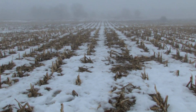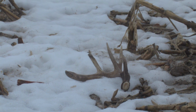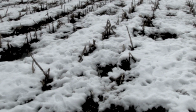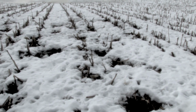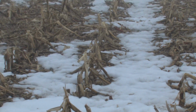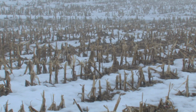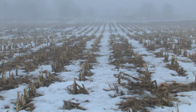Love that sight. See him laying there. I love combine cornfields. Probably my favorite spot to look is combine fields. And I've said it before that combine fields are my favorite places to look. Just absolutely hammered. I'll go get that one here.